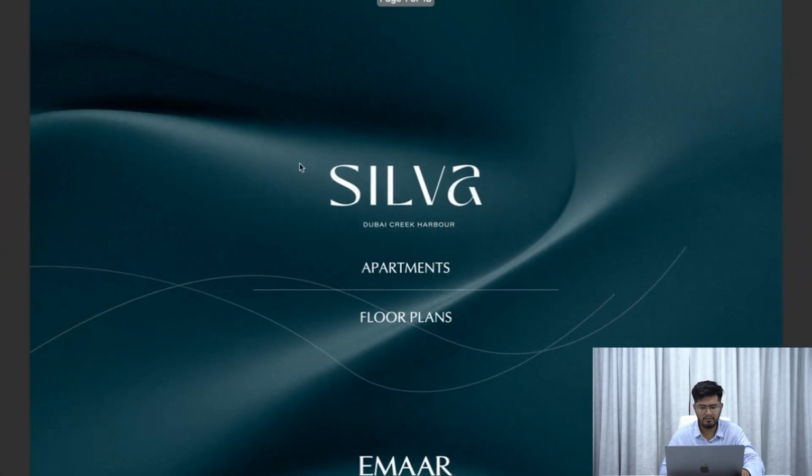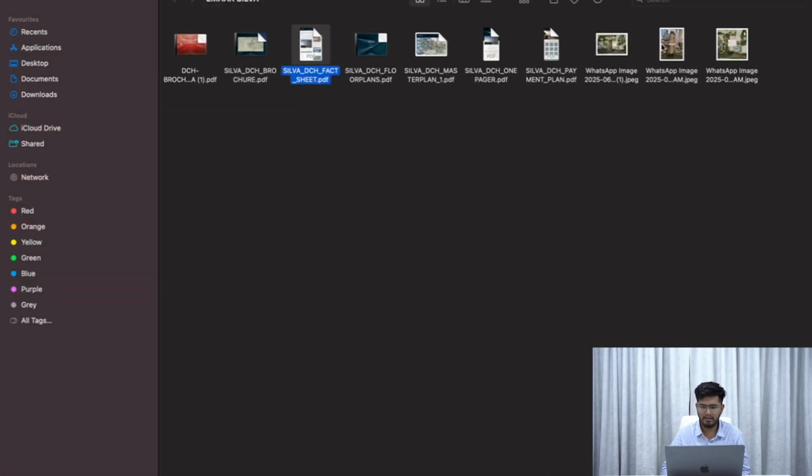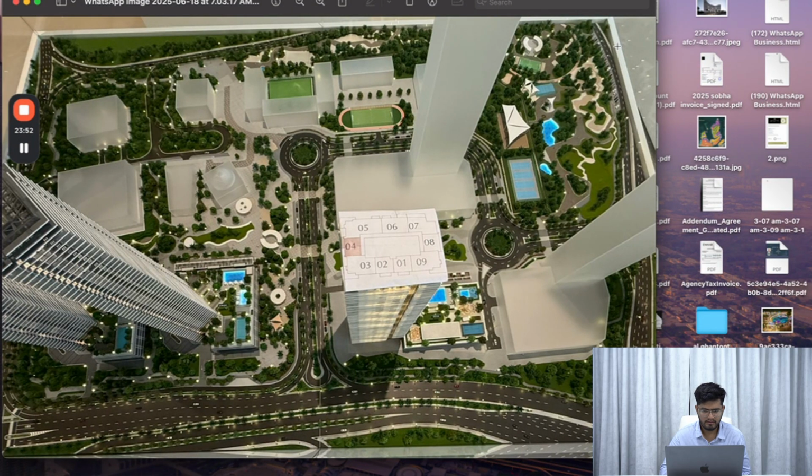Now let's understand the floor plates. So you have 1 bedroom type 1A. Just to give you an understanding of what is happening over here, I did this. So this is the series that is over here. So 04, 08, 01 and 02 series are the 1 bedrooms. On this side you have the 2 bedrooms and the 3 bedrooms, and this side is where you have the Dubai Creek Tower, the mall. On this side you have the Arabian Gulf view. On this side you have the office space. On this side you have the metro station, and this is where Dubai Creek Harbour ends also. This is the end part.